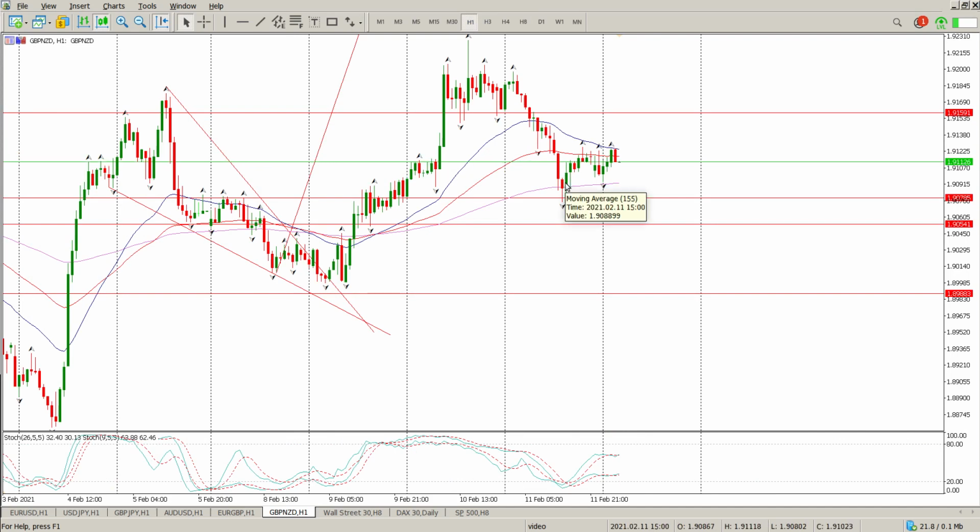So watch this. I think watch this pretty carefully. The next area that we need to get above is these swing highs here. So we need to get above that and continue to the upside. At the moment we are ranging, we are sideways, and when we're between the moving averages like that, it doesn't really fill me with much confidence that this is a wedge pattern.